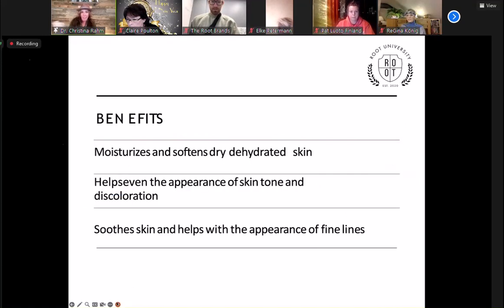So the next slide talks about how it softens and dries dehydrated skin. But again, it doesn't always look that way. So just know that that's typical with some people. It does help even out the appearance of skin tone. It soothes the skin. It helps with the appearance of fine lines. This product has been loved all over the place. So if it doesn't work with your skin, don't be distraught.